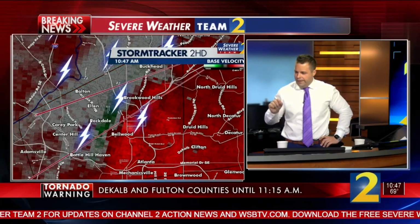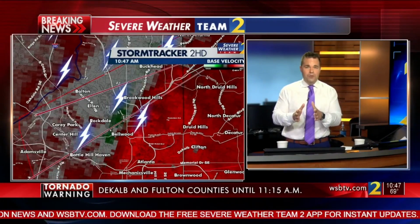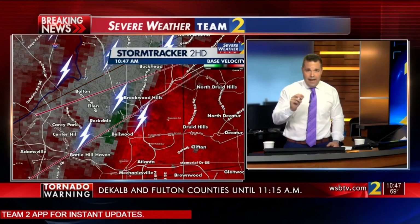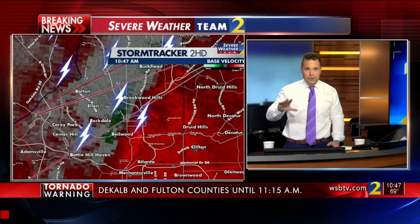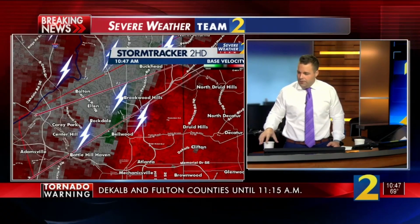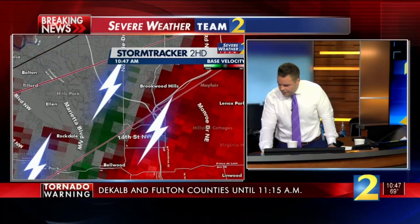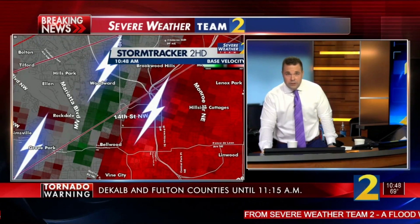So Bellwood Quarry area, Bankhead area. This is going to move up toward Howell Mill Road. So if you live along Howell Mill Road, you need to be in that safe place right now. Have us up on the app. We are going to be following this for you every step of the way. So along Howell Mill Road, along Northside Drive, Northwest Atlanta, I'm thinking about Collier Road. Locations in that general area is where the worst of this storm and where that center of rotation very well could pass. So again, just to the south likely of the Collier Road area. So our circulation center right now is basically right along Howell Mill, Northside, and 14th Street.